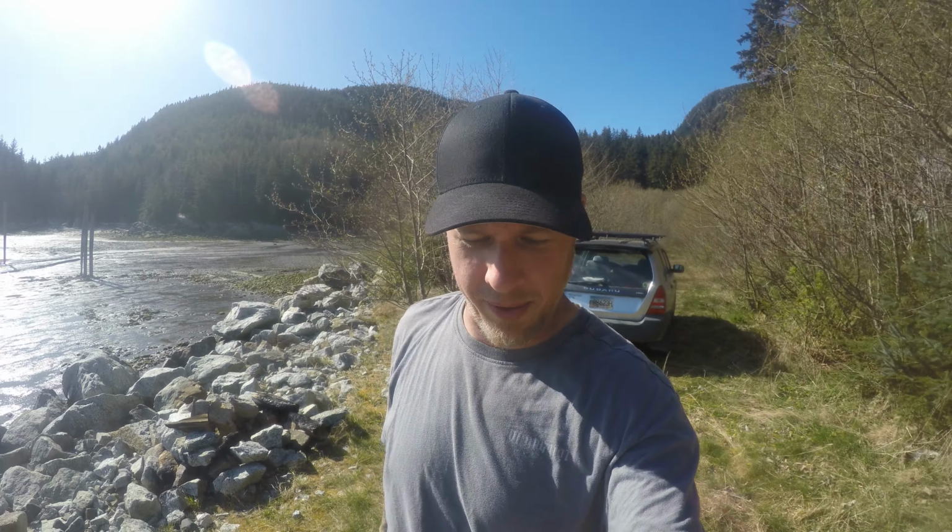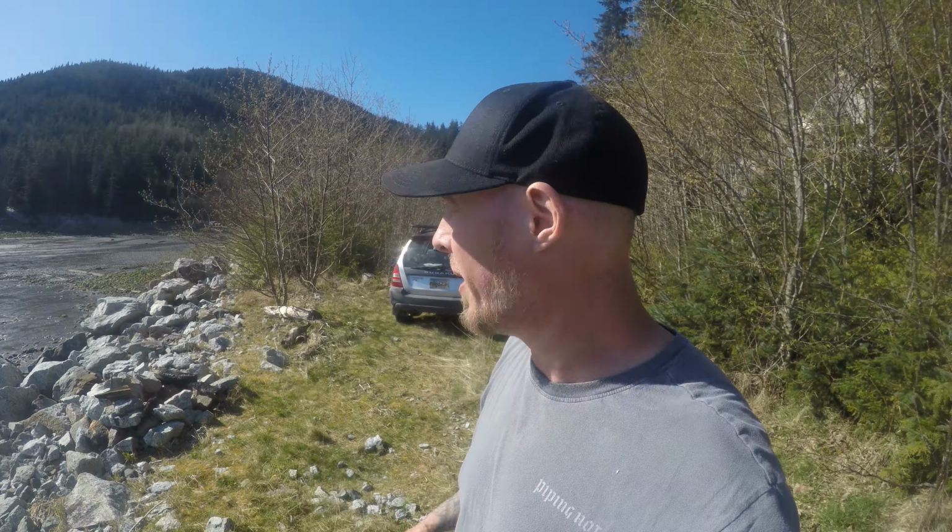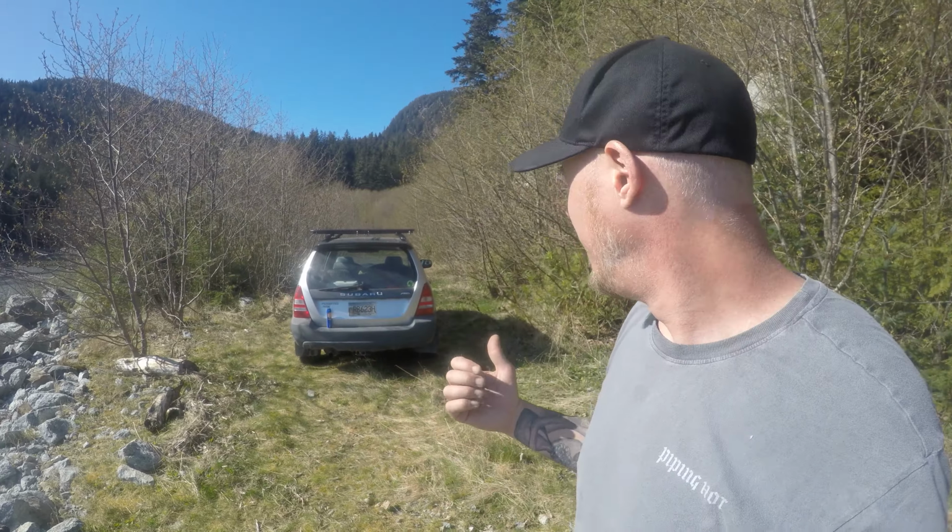And probably not gonna make this very long because the mosquitoes are after me, but you saw how I just drove down through that trail using the Forester. But that's a real advantage to actually building something like this and using it as your camping rig. You can get to these locations that other people just can't get to. Now, I was here earlier and I've just come back because I'm planning on camping here this evening.